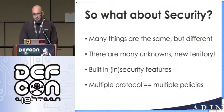But there's a lot of differences as well. There are a lot of unknowns. V6 stacks really aren't all that well tested. Nobody really knows if there are these pings of death out there. It's worth noting that, and I think it's something you need to be aware of. So it's just new territory. Built-in features of V6 that promote security can also promote insecurity if they're used for evil, and we'll talk about that a little bit. Also, just multiple protocols means multiple policies.